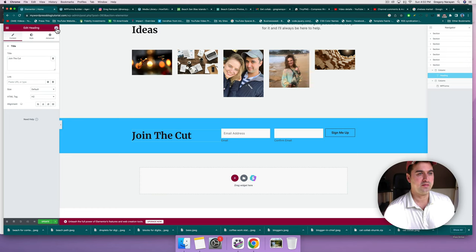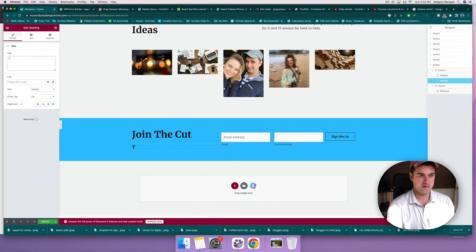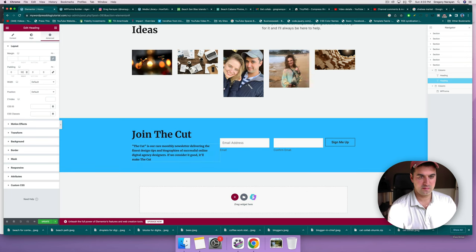So it might help just to have a little subheadline here. Why don't we add a little heading beneath that heading, a tiny one. We can make that an H4 so it's smaller. I'm going to say the cut is our rare monthly news, and we'll hit advanced and pad that a little bit on the right so it doesn't touch our email form. And you did it! Exclamation mark. And update.